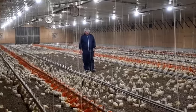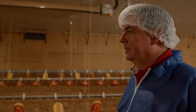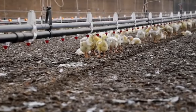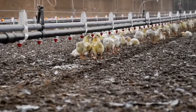Whenever we've got good biosecurity, it can't be replaced. Biosecurity is an important part of a good management program for a farm, and it's critical to making sure that we get optimal performance and welfare and health for these birds.